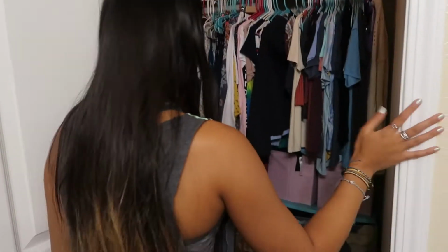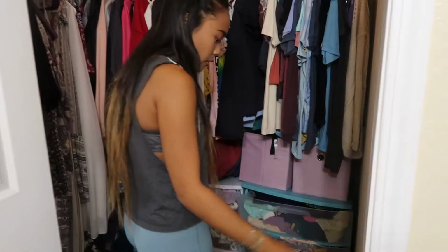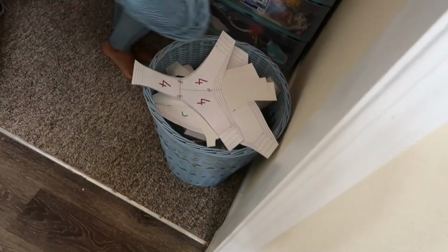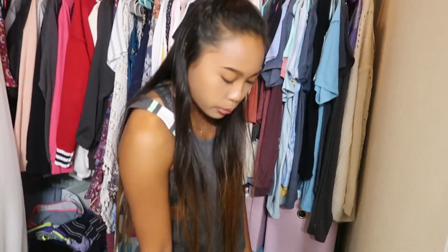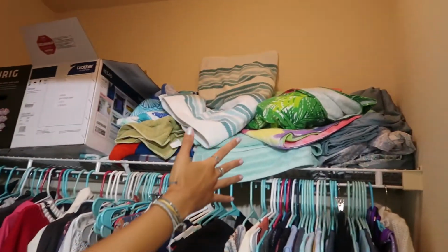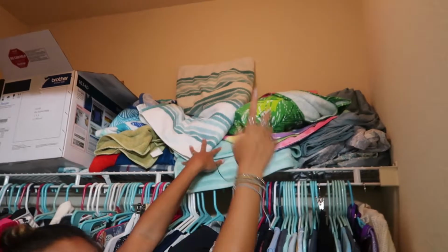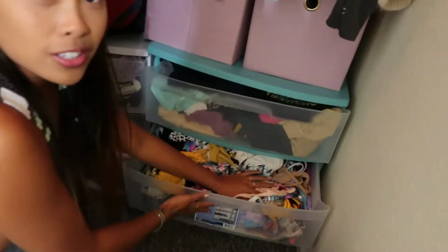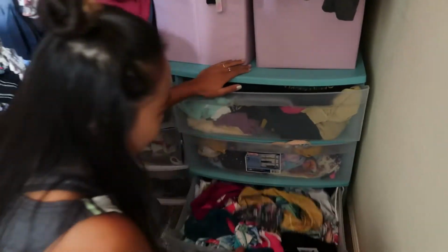So this is my closet, and this is a little basket. I keep all of my bikini making stuff. I'm making a video soon about how I make my swimwear, so you guys can look forward to that. I'm not really tall enough to reach this area, so I just kind of throw things up there and hope they stay. These are 2 drawers full of just bikinis, so yeah, it's pretty bad.